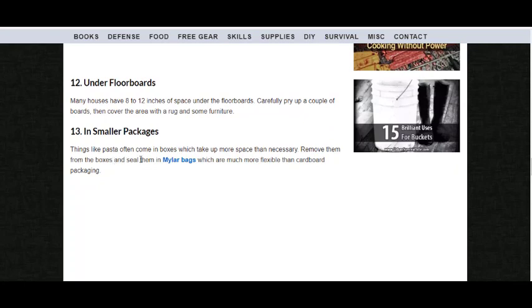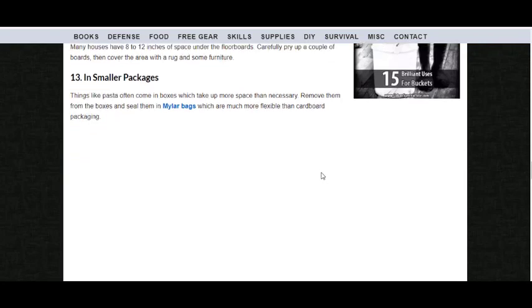Things like pasta often come in boxes which take up more space than necessary. Remove them from the boxes and seal them in Mylar bags, which are much more flexible than cardboard packaging. Okay, that makes sense.